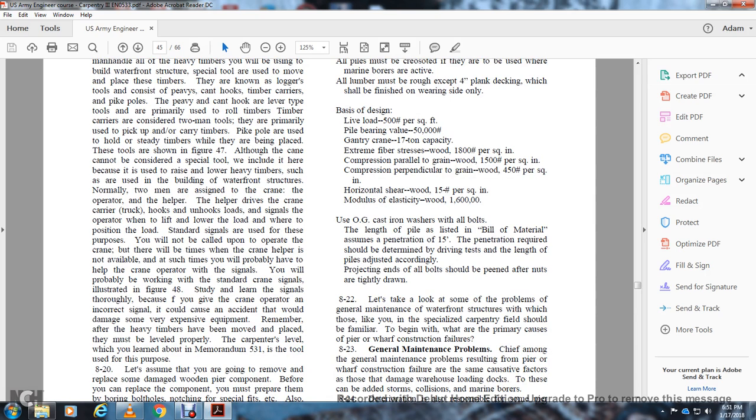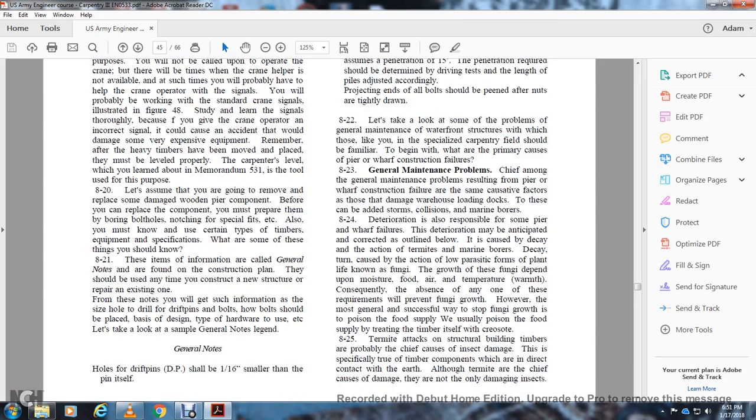822. Let's take some of the problems of general maintenance of waterfront structures, likely a special carpentry field, beginning with the water primarily covering the pier and wharf construction failures. 823. General maintenance problems. Chief among the general maintenance problems are those resulting from pier and wharf construction failures.